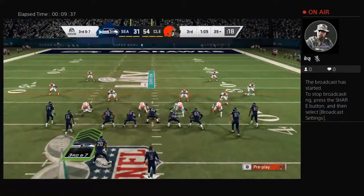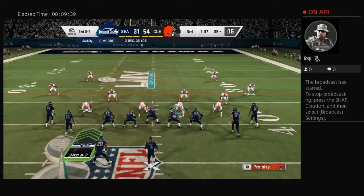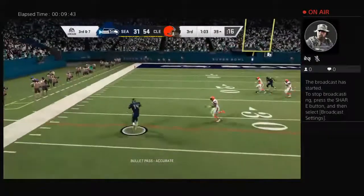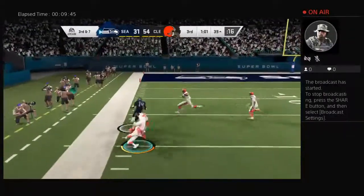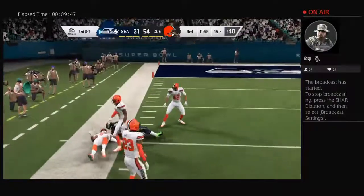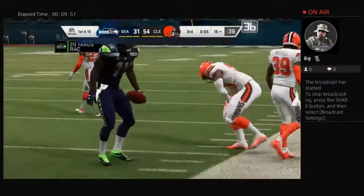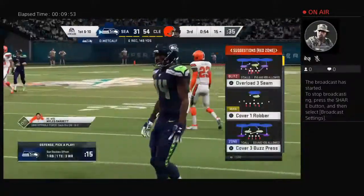This offense in desperate need of a conversion as they come up on 3rd down. Now Wilson. Left side here taken in by Metcalf. And they're going to be set up down around the 15-yard line. How about 25 yards on 3rd down?